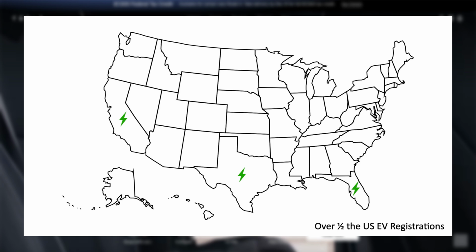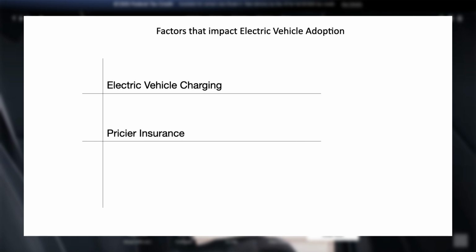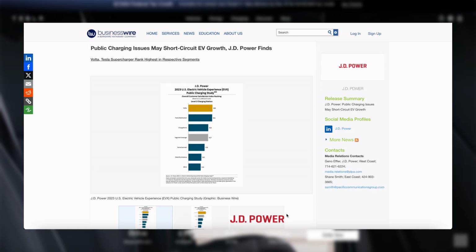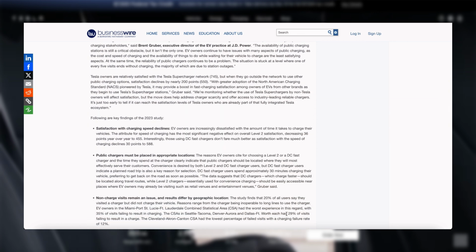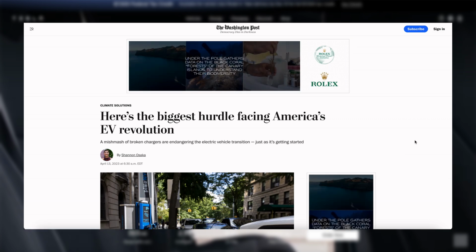Only the three US states of California, Texas, and Florida collectively account for over half the total US electric vehicle registrations. And the three main factors responsible for low overall uptake are charging, pricier insurance, and fuel that's way cheaper in comparison to, say, Europe. At first, let's look at charging. Even though the charging infrastructure is being laid out at breakneck speed, it's still a vast geography to cover. The requirement of a home charger for level 1 and 2 of charging is a significant cost to be incurred upfront.